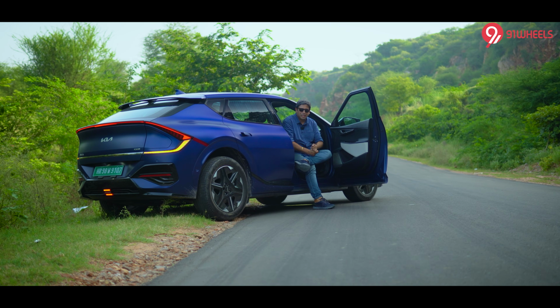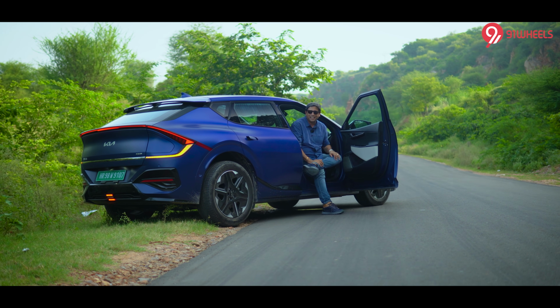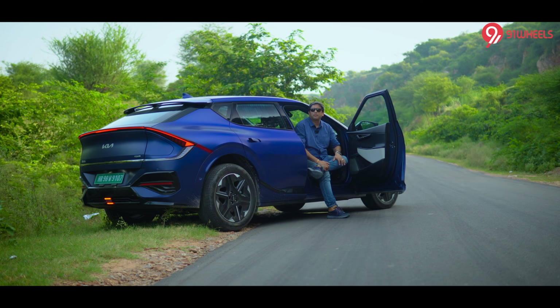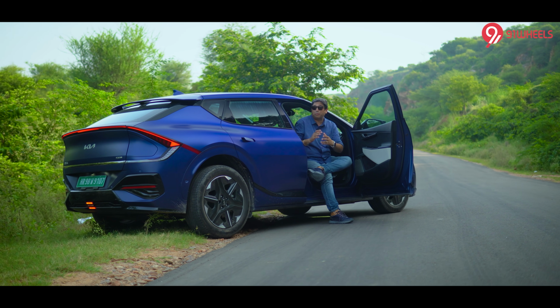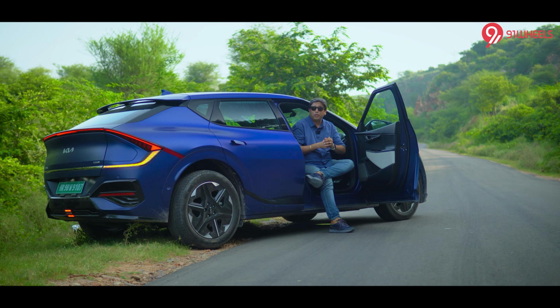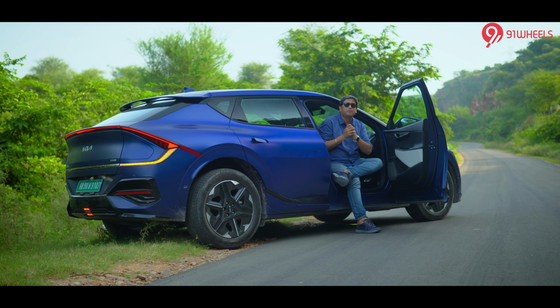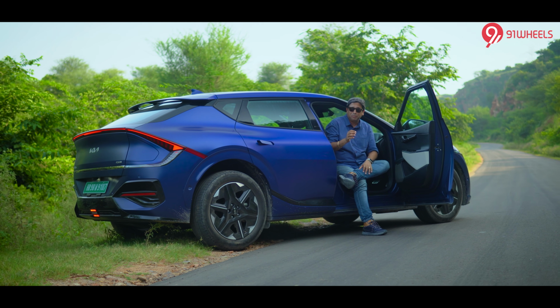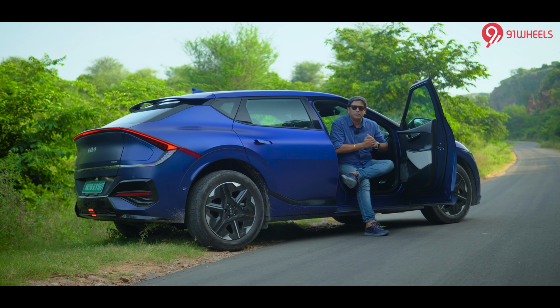So there you go, the Kia EV6. I've had a great time with this one for the last couple of days in Delhi NCR. Now, if you're in the market for a 50 lakh rupee EV, yes, I know 50 versus the official ex-showroom price, you should still consider the EV6. The thing is, dealers are offering unofficially mouth-watering deals, discounts as high as 15 to 20 lakh rupees. That means this is actually a better option than the iX1s and the BYDs of this world.